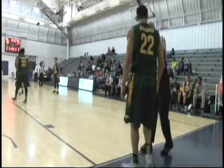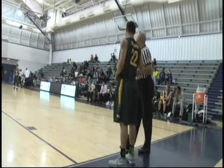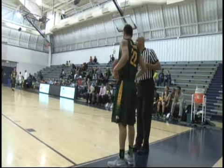Donnell hits another free throw. Prince George's Community College's lead pushed up to 3 points now. 30-27, 6:48. Donnell Graham is 4 of 5 from his charity strike.